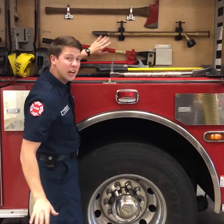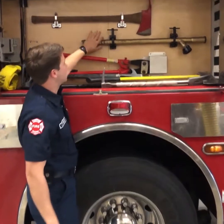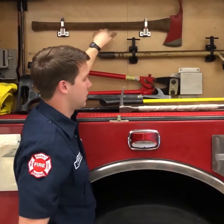Then we've got things to cut into stuff, big bolt cutters. We've got things to pierce through ceilings, things to dig with. We have a lot of tools on here, and we use them when we have to, and we know how to use all of them.